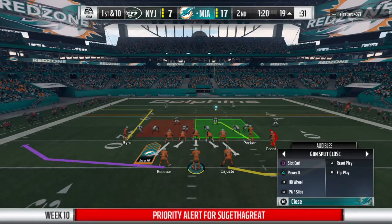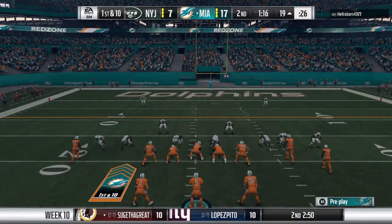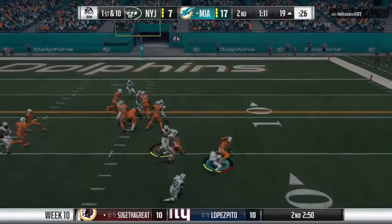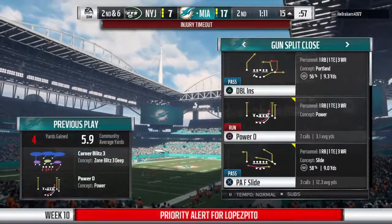Green 39. Green 39. Watch it here. 3-19. They'll run it now out of the gun. And able to push his way forward here for a good little gain.